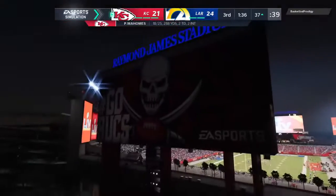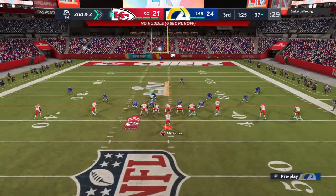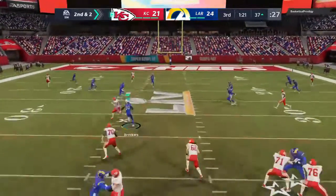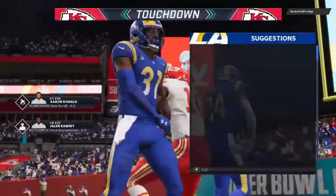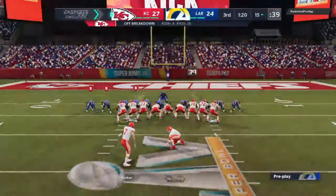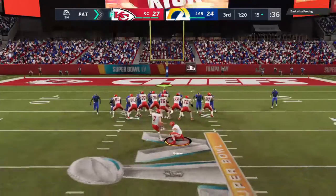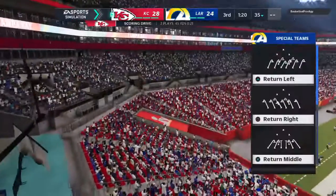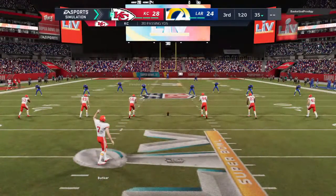This is complete to Watkins on the slant. A good pickup there. 8 yards on the first down completion. Brings up 2nd and 2. Throwing again on 2nd down. Mahomes. This is caught. And all the way in for a Kansas City touchdown. Tyreek Hill. His 2nd touchdown of this Super Bowl. And the Chiefs have taken the lead. And he'll bang that one through. Makes the score Chiefs 28, Rams 24.